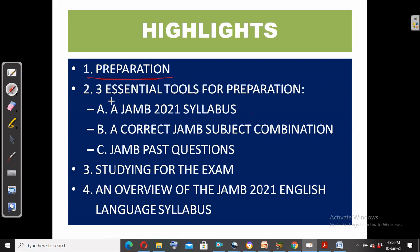Number 2, we looked at these 3 essential tools for getting prepared. The first one is the Jamb 2021 syllabus. The second one is a correct Jamb subject combination, and the third one is Jamb past questions, where we discussed how these 3 work together.